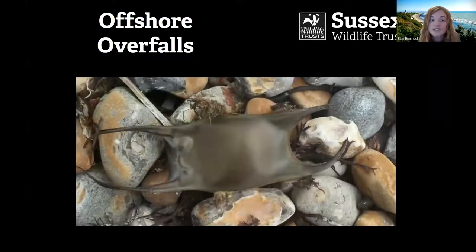And now I'm sure many of you have seen these on the beach. These are mermaid's purses, which are actually the egg cases of sharks and skates. This is a skate egg case. They will lay them in sort of shallow protected waters, and when they hatch, the empty egg case will often wash up onto the beach.